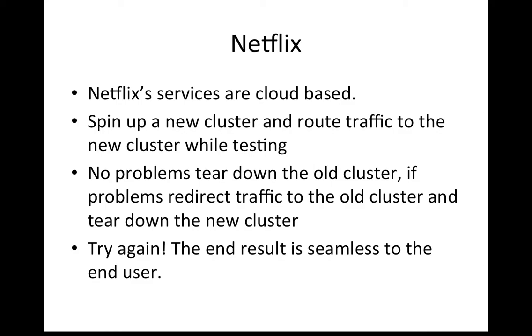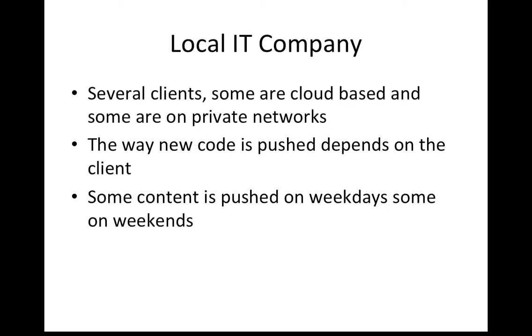The third company I talked to was a local IT company, and they have several clients, so the way that they push code is dependent on their client. Some of their client services are cloud-based, and some are on private networks. So the way that the code is pushed is really determined by the client. If they're doing support for a business that uses their services for its infrastructure, and that business is open Monday through Friday, then they would do new code pushes on weekends. And that's on a private area network.